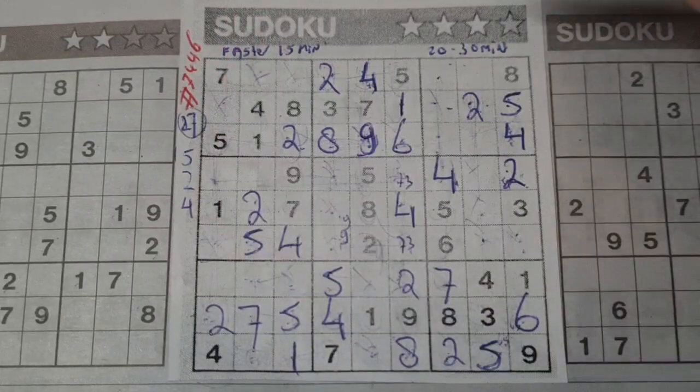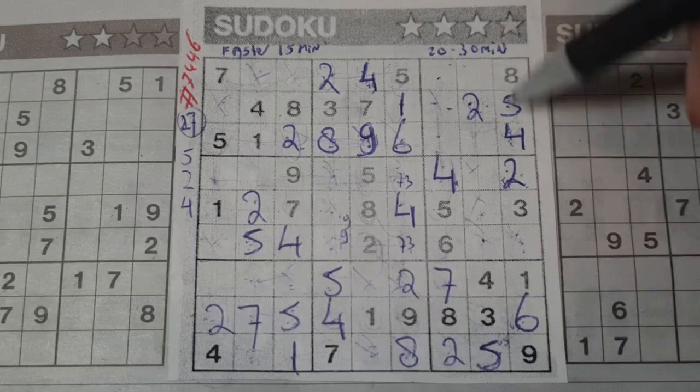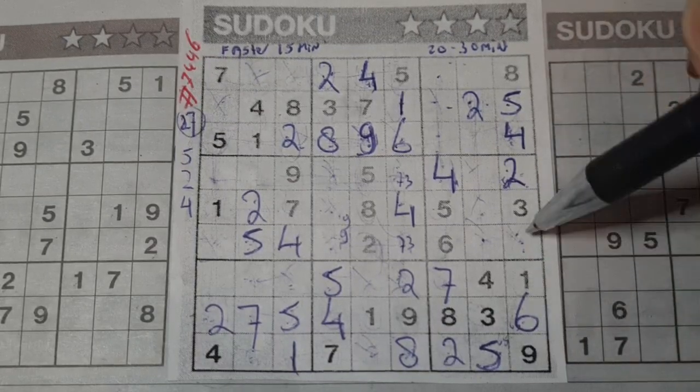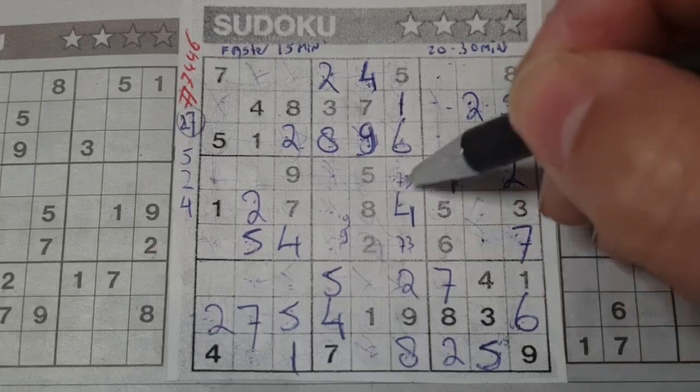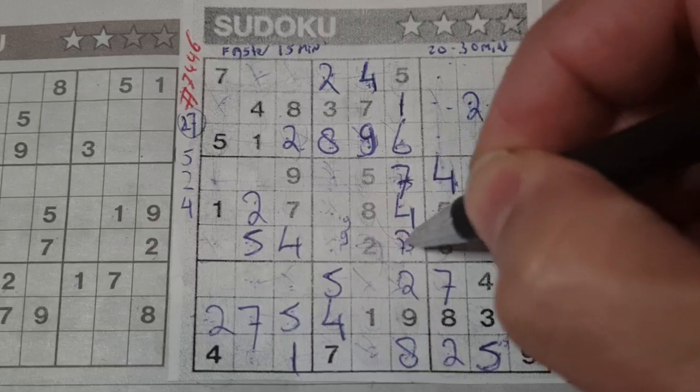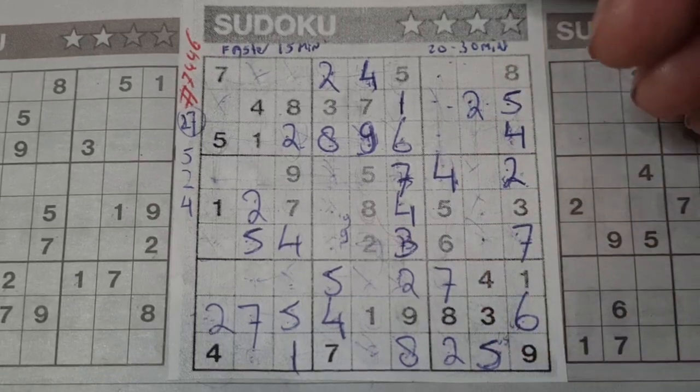Digit number 3, number 4, okay. One box left in this last column for the mark. The 1, the 2, the 3, the 4, the 5, the 6, 7 is missing. 7 and 3, we have 7 in this row, no 7 there. 7 should be here. 3 goes there.